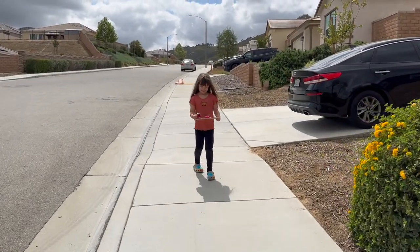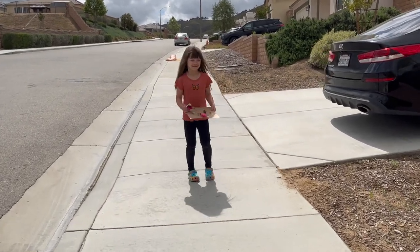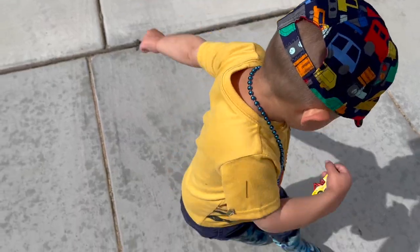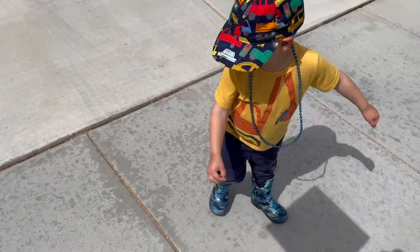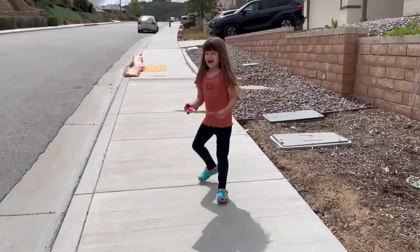Why would you like me to walk backwards? So you can see if you go walk backwards like I could. Oh. Mommy, do it. Can you walk backwards, Bubba? I can walk backwards. Good job. Yes, I'm walking. Very cool.